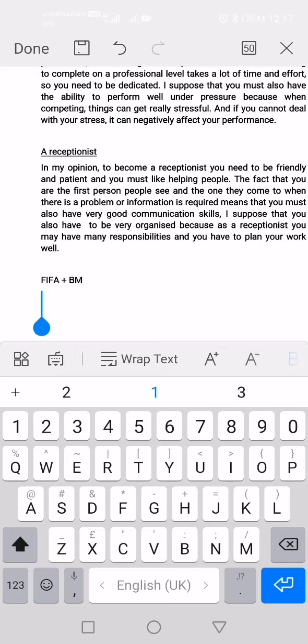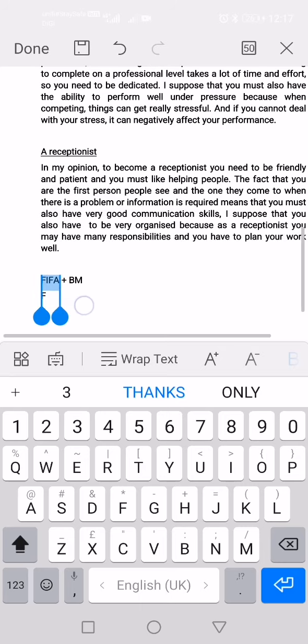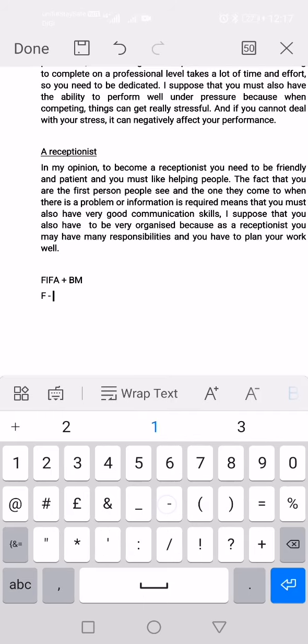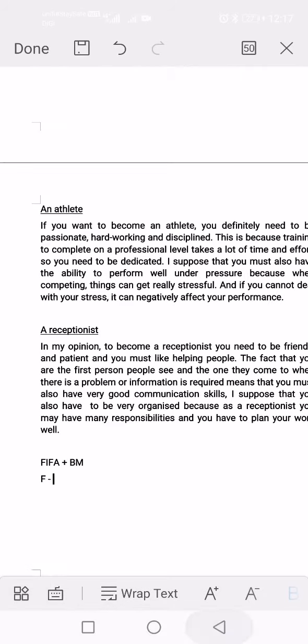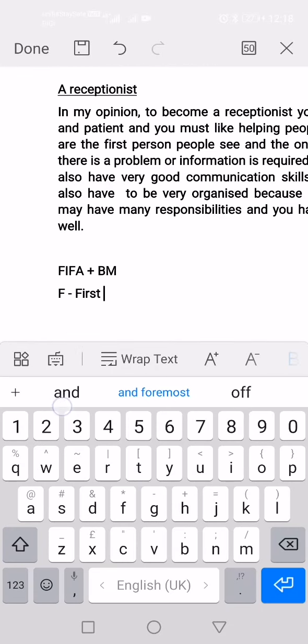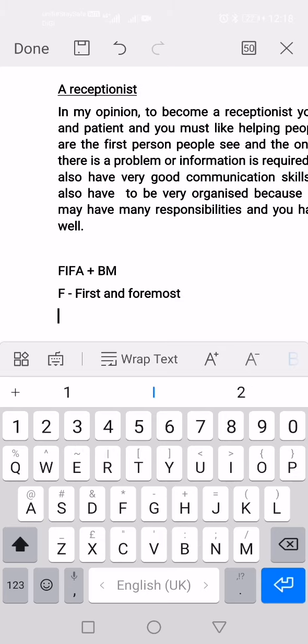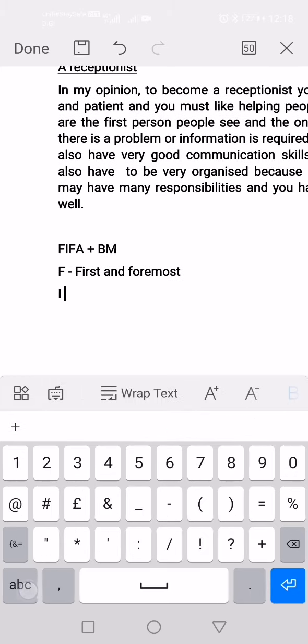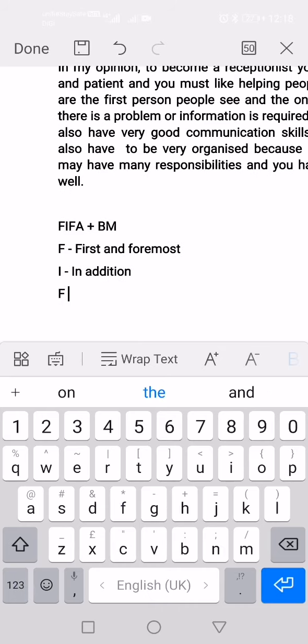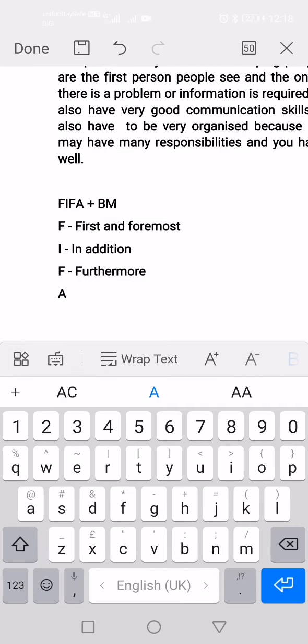Okay, so let's start with the F, the first one. You can write this down. F is what? When you go to exam, you just memorize FIFA plus BM. But make sure you know what is FIFA plus BM lah, huh? What is F? The first one? First and foremost. Okay, and let me just enlarge it so you can see clearly. Oh, I cannot. Okay, second one. The second F after I. I is what? I is in addition. What is the second F? Just now the one we see, furthermore. What is A? A is apart from that.